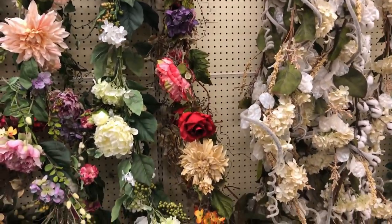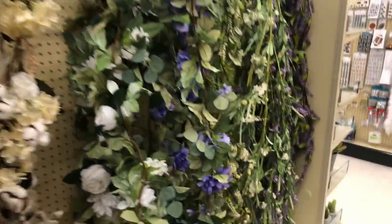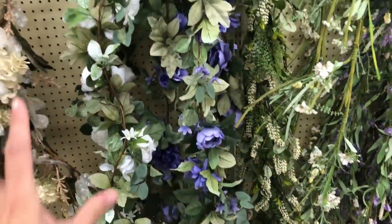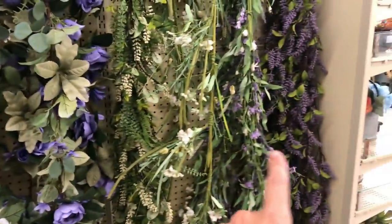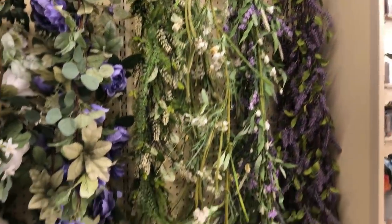That is stunning. It's $100, but 50% off, it would be $50. Oh my god, look at this purple. This purple one is absolutely stunning. I'm not really drawn to that one, but this, for some reason, I'm into. And I think for springtime, I might do a purple moment. What do you guys think?